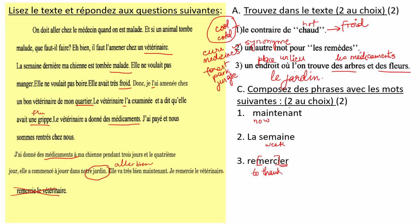Now, for frame sentences, let's work on maintenant. You can say maintenant j'étudie. I'm just giving you a sample sentence. You can frame anything which is grammatically correct. Okay, don't lose your marks on these frame sentence types of questions because you are free to frame any sentence. Maintenant j'étudie dans la 10e classe. Okay, right now I'm studying in the 10th standard. Okay, you can frame any similar sentence or any sentence which fancies you.